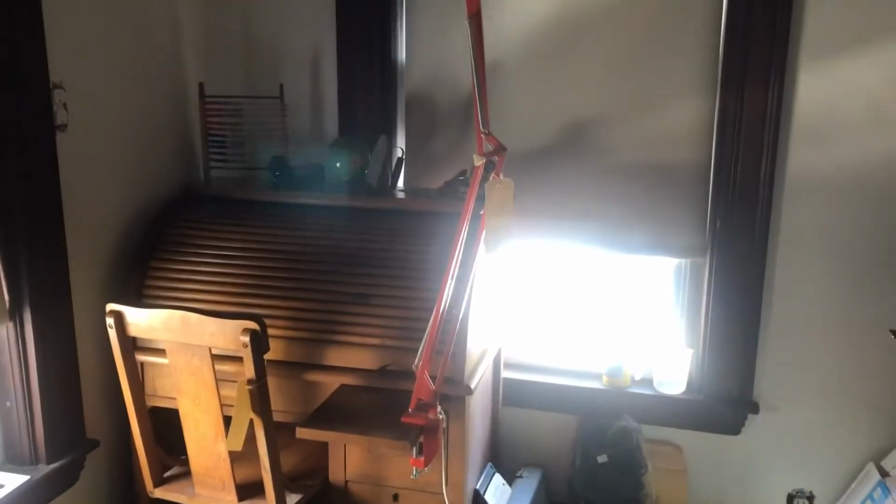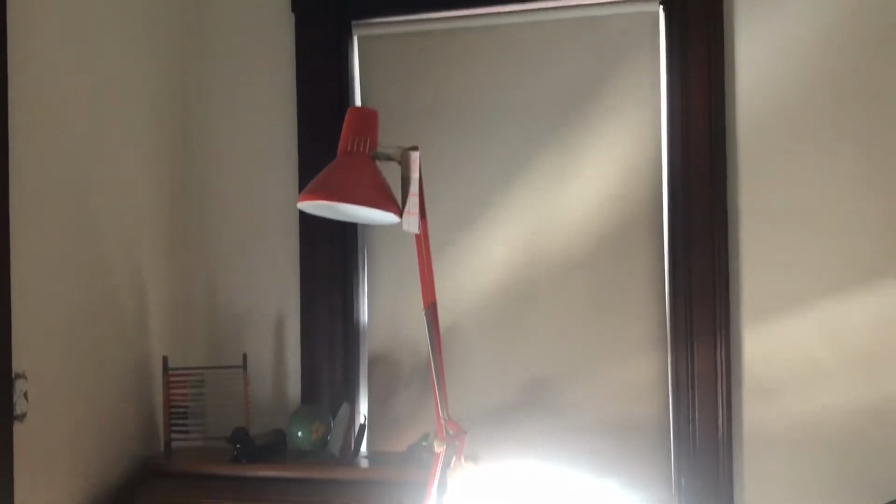All right, this room, that's the office. Lots of mats. There's a desk over there, a little child's desk from the 1930s. Tobacco cabinet. Really cute desk over there. This is an oak computer desk, but nothing on it. That's the homeowner's.